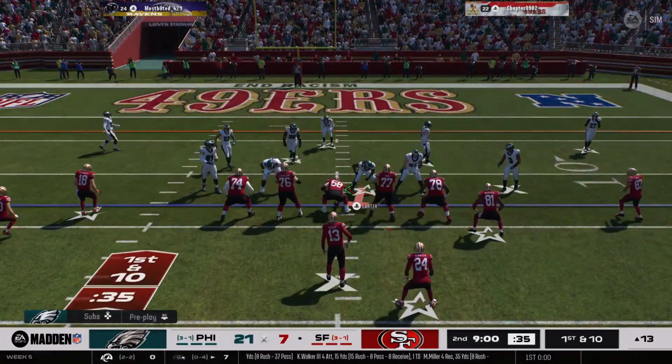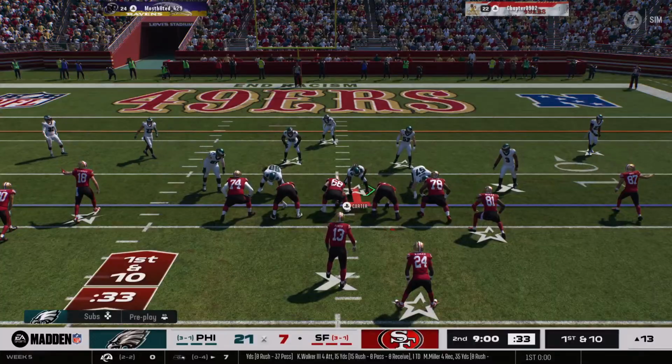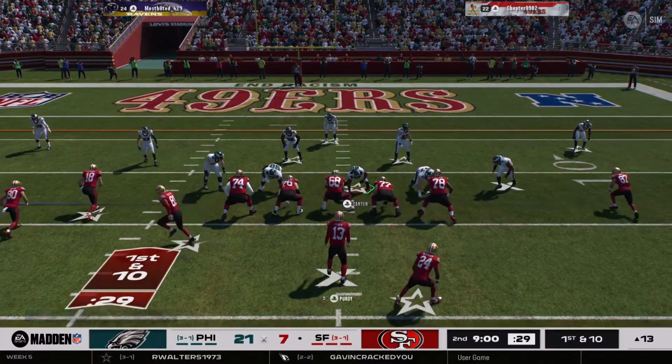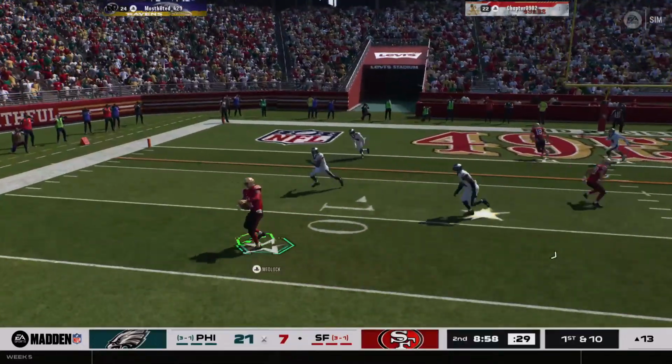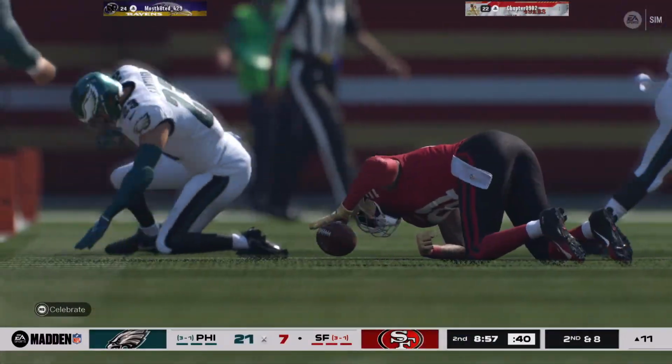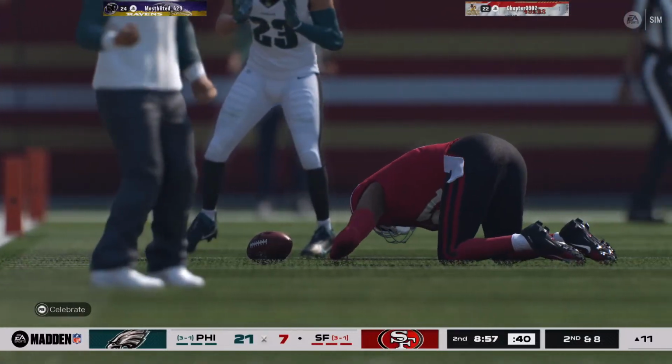Time to get the second quarter going. The 49ers set up inside the red zone. Purdy throwing here on first. He's got a man left. And he'll go down. Looks like they're marking him at the 11.